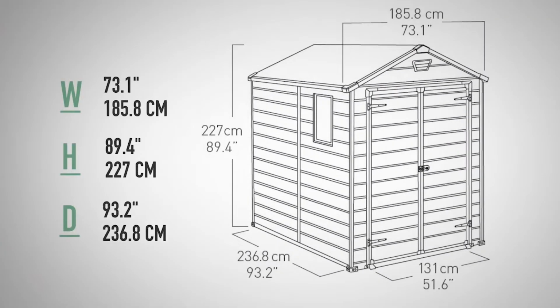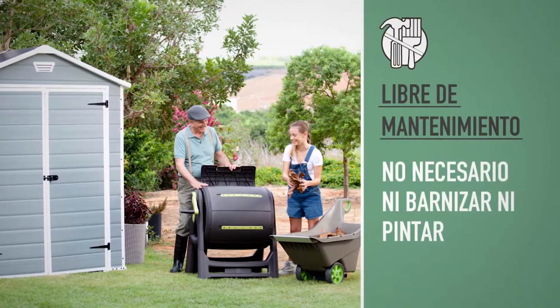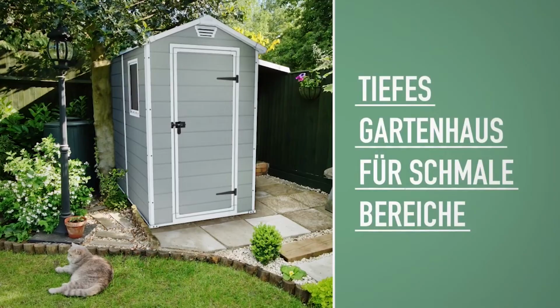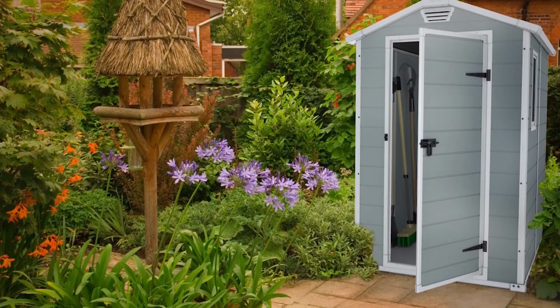It keeps them off the ground and it's equipped with a fixed window that provides natural light while its built-in ventilation provides enough airflow. It requires zero maintenance, is easy to clean, and is fade-free, living up to the Keter promise.